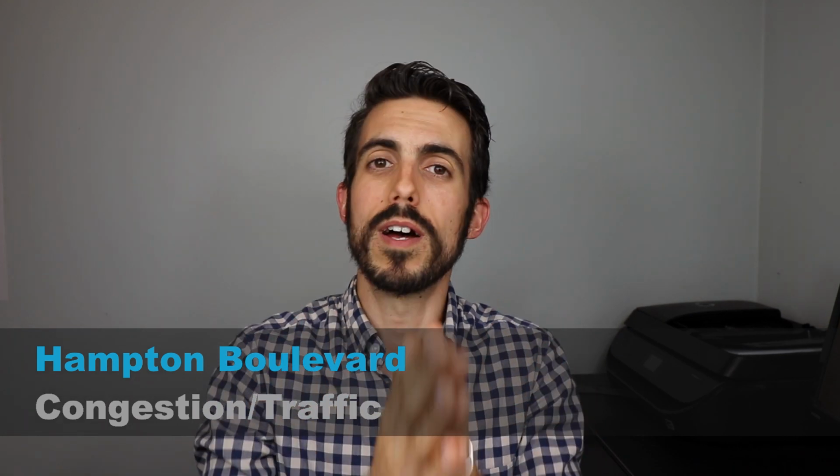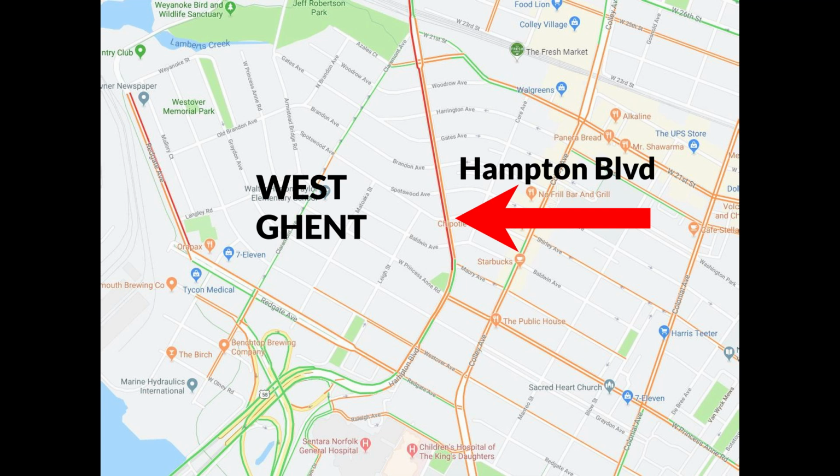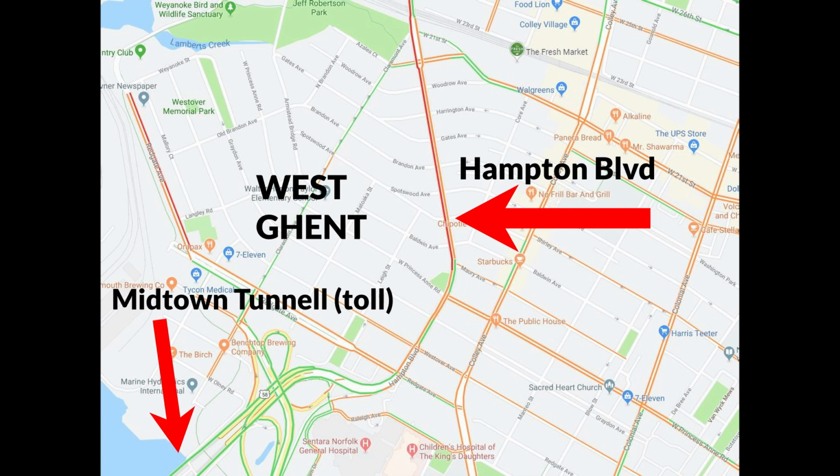When you see on the map to the east of West Ghent, you'll see Hampton Boulevard. That's a very long road, but also a very busy road. On the south side of Hampton Boulevard, it connects to the Midtown Tunnel, and that often backs up from the tunnel along Hampton Boulevard. So especially in rush hour times, it's really hard to maneuver around Hampton Boulevard. People will often cut through the neighborhood roads to bypass part of Hampton Boulevard. Sometimes it can be aggravating.